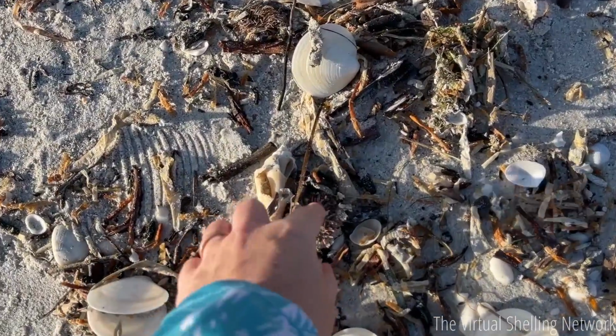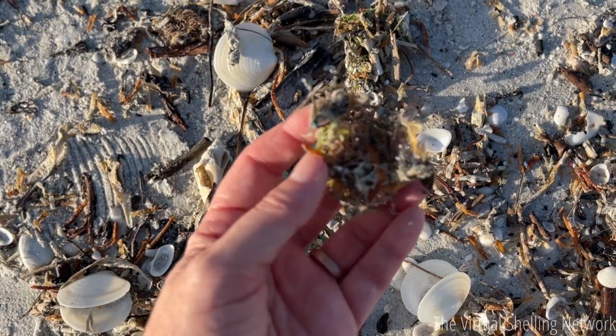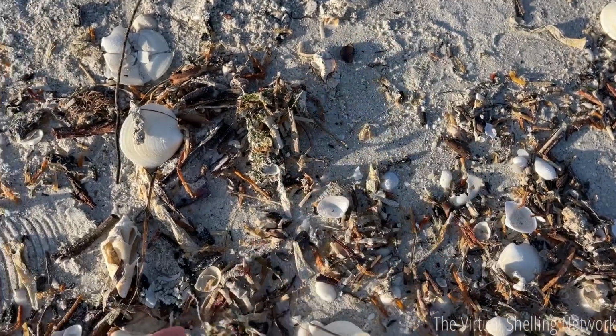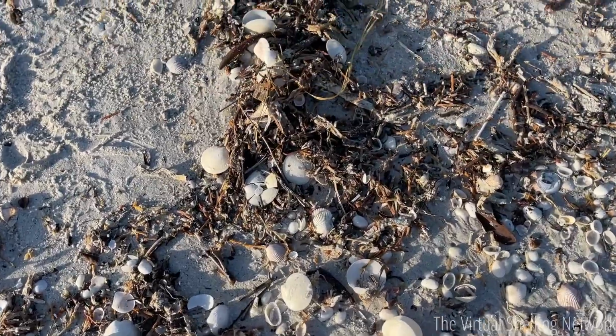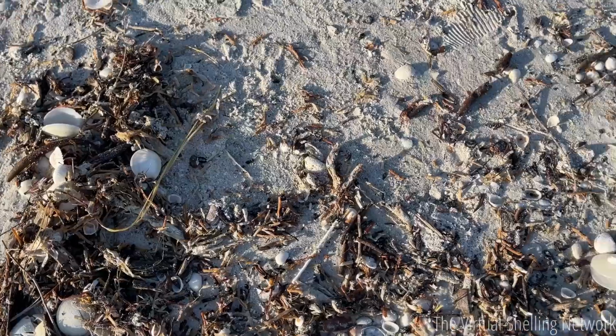Here's a little sea urchin. So again, if you find sea urchins, now this one you know is no longer alive because they're very stiff and the legs are falling off. But make sure that you clean them out. If you don't clean them out before you leave the beach, at least clean them out as soon as you get home, because they get very stinky very quickly and they will smell up your whole house.